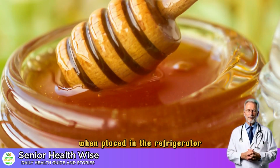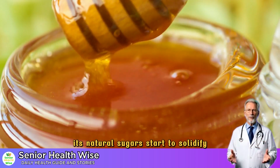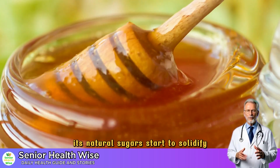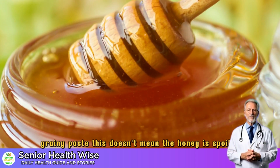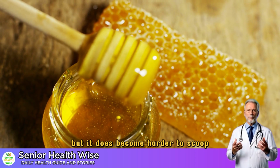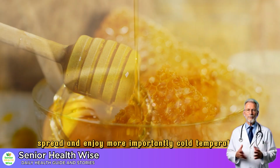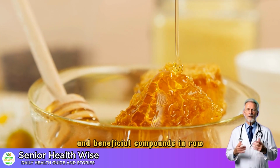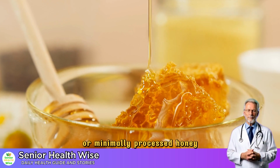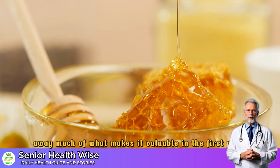When placed in the refrigerator, honey quickly begins to crystallize. Its natural sugars start to solidify, turning smooth golden syrup into a gritty, grainy paste. This doesn't mean the honey is spoiled, but it does become harder to scoop, spread, and enjoy. More importantly, cold temperatures can degrade the natural enzymes and beneficial compounds in raw or minimally processed honey, stripping away much of what makes it valuable in the first place.